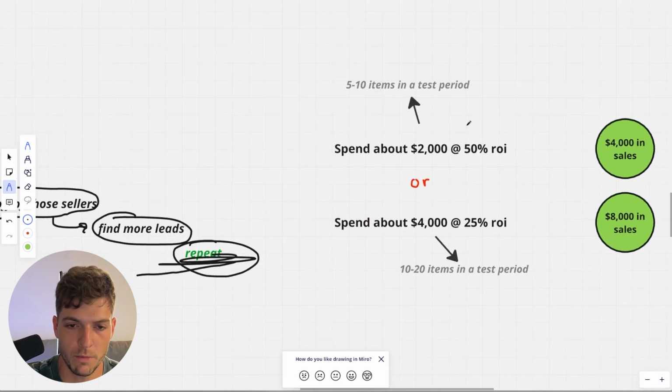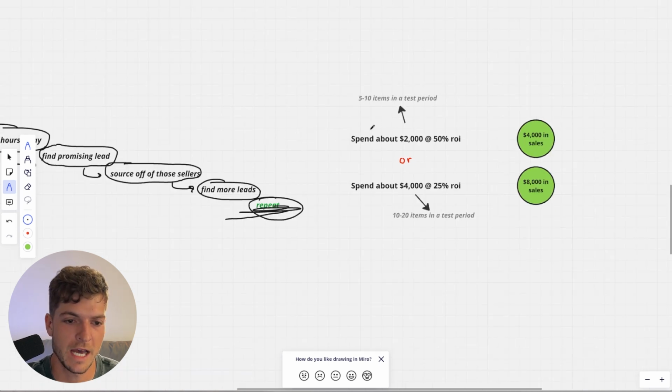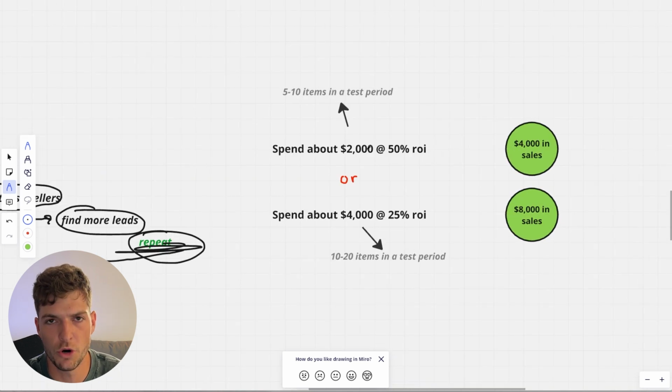So if you can put a number on it, if you spend about 2K, it's going to be about 5 to 10 items in a test period, right? That's like that 10 to 20 amount of units. For 4K, if you're spending at a less ROI, it's about 10 to 20 items you're going to need to find. And again, doing this method, it's going to be easy to find these items. I promise you, it's really easy to do if you just spend some time and actually go through these items and just put the time into learning the market. This shouldn't take you more than a couple weeks.